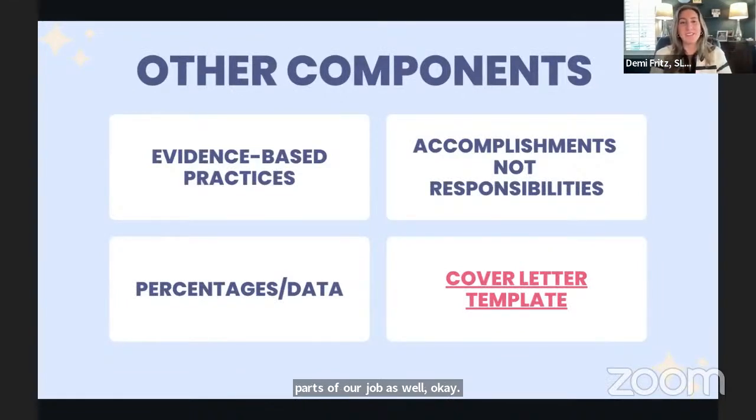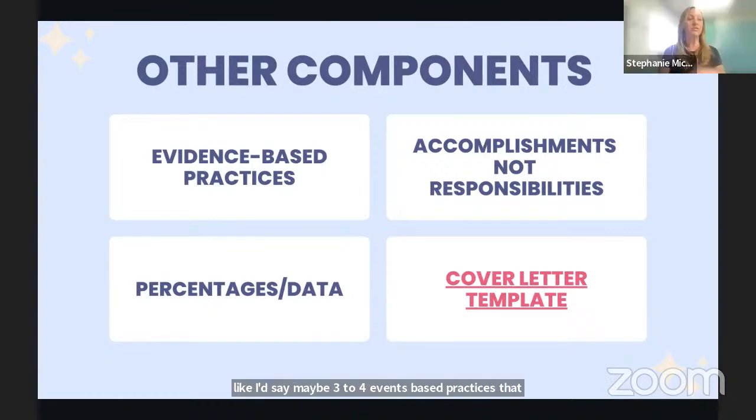All right, other components. Evidence-based practices is one thing that people are often thrown off by that I say to include. You guys, a big portion of our job is including evidence-based practices into our therapy, right? So why wouldn't we do that in our resume too? What I like to do is I don't overdo it either. I'd say maybe 3 to 4 evidence-based practices that are more well-known and incorporate them into your resume. Can you give an example of one or two for the listeners?